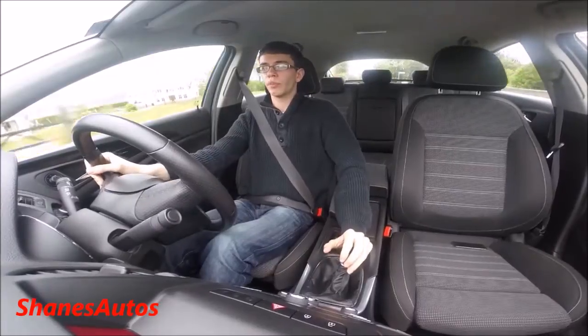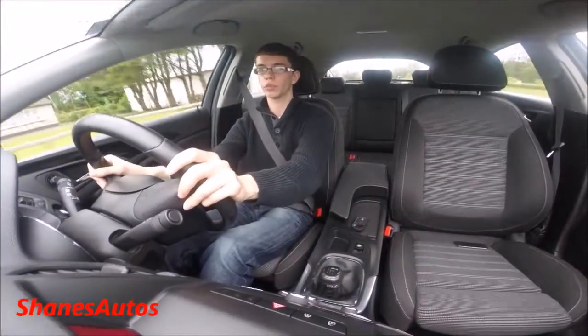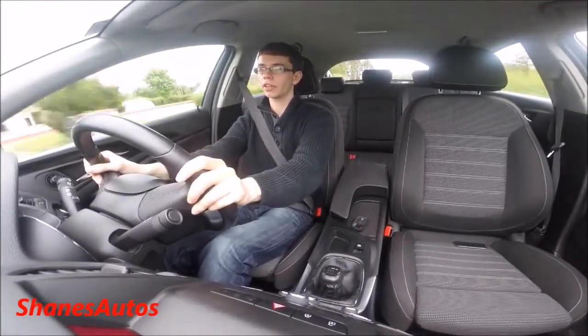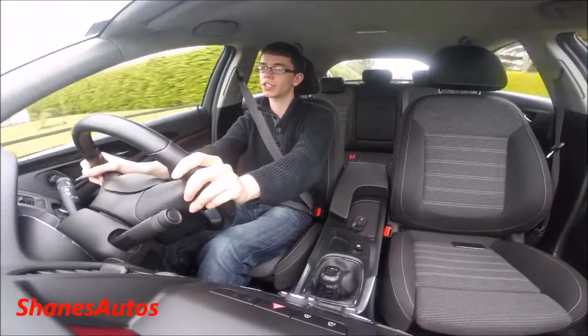Okay, so we're going over a few bumpy roads at the moment. This time we're actually going on a different back road. It's a much longer one, and the ride quality so far seems to be okay. I'll be able to tell you more about it after going over some of these more bumpy patches.